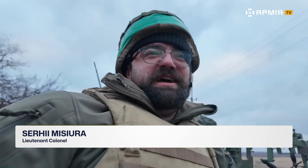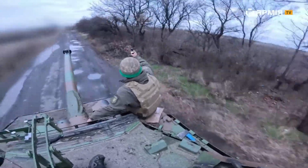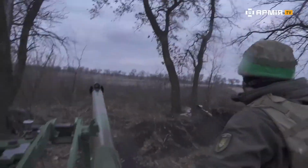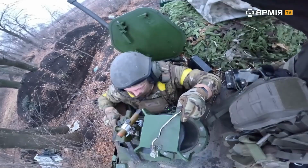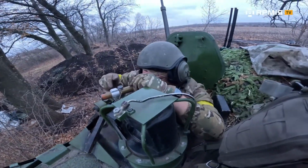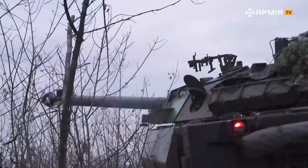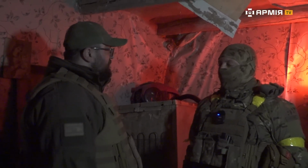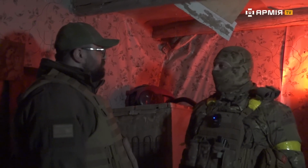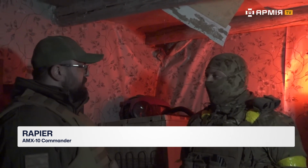The French reconnaissance vehicle with a 105mm gun, AMX-10, on the move. So, what's the main feature of this tank? Or ARPV, as some call it? It's speed and maneuverability. It can move in quickly, engage the target, and rapidly withdraw from the firing position to cover. And it also has a high rate of fire?